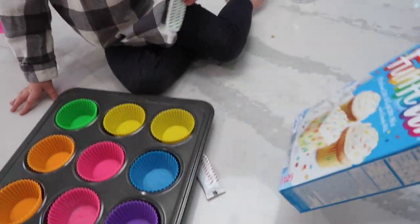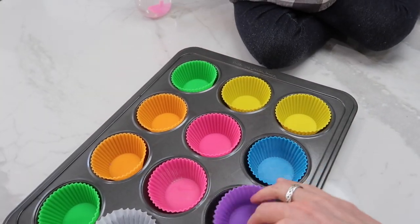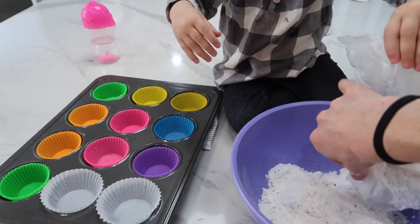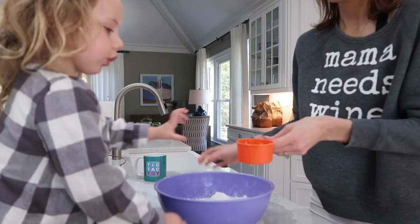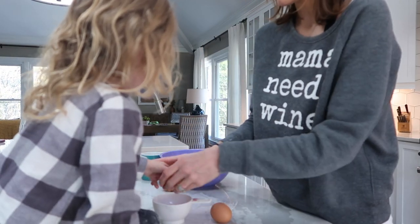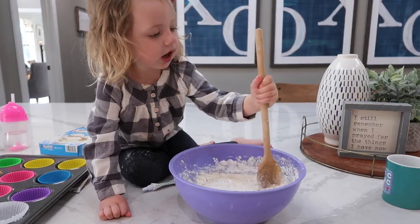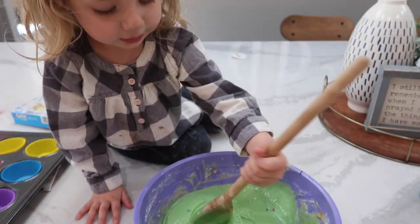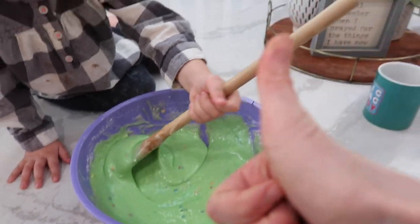All right, Layla, so here is the cake mix we're using, and we're using some darker cupcake tins so they can't see the color through the wrap. Good job, get it all in there. Ooh, okay, that's getting a little wild. There we go. Got the batter done, now it's time to put in the green food coloring. There we go, stir, stir, stir. Ooh, that looks good, Lay. Perfectly green, green means go.